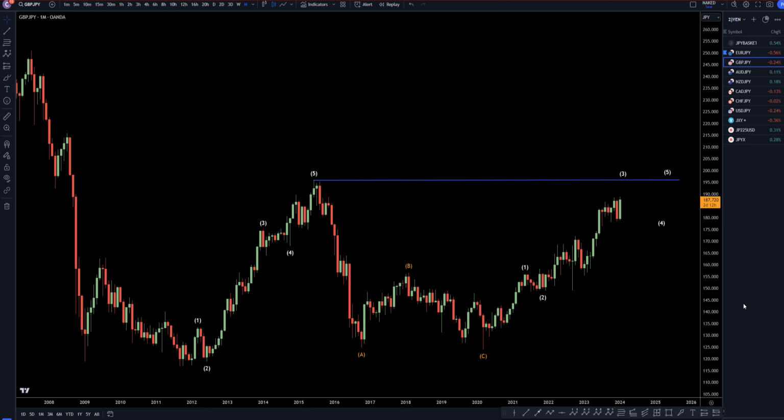Today is Monday, January 29th, and I'm going to be analyzing the pound yen starting on the monthly, working my way down to that 1 hour time frame for the full top-down analysis.